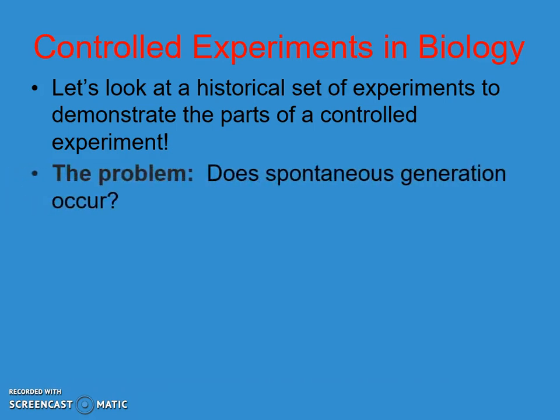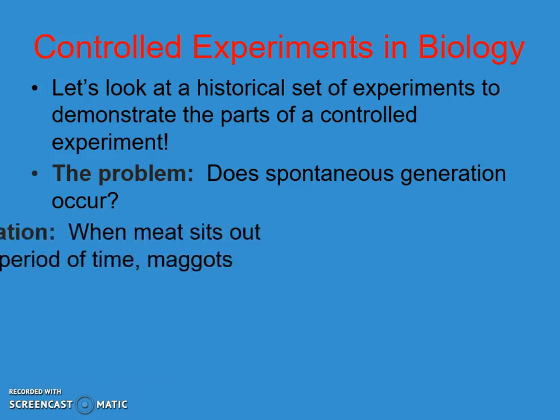Now what we're going to be looking at are a set of experiments that have to deal with the concept of spontaneous generation. Remember, spontaneous generation was the mistaken theory that living things could arise from non-living material. And this theory was well accepted within the scientific community for hundreds of years. And it took many scientists and a lot of experiments to actually finally disprove this erroneous concept.